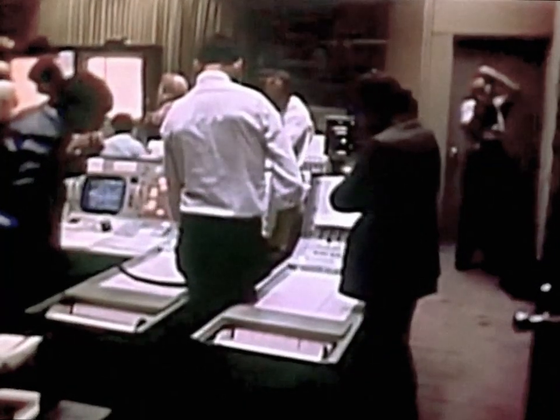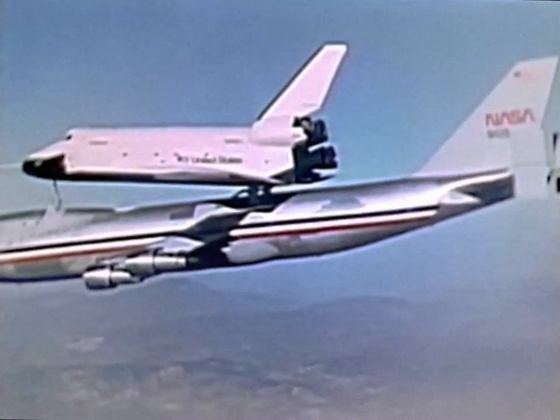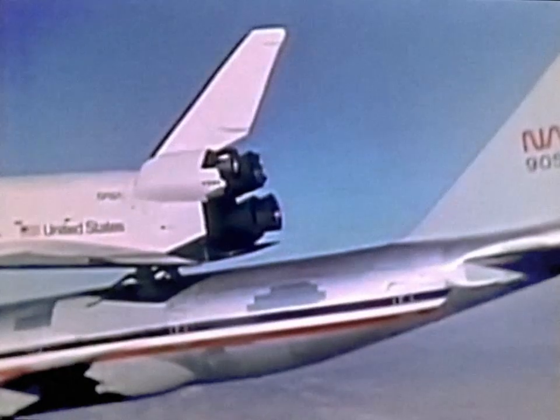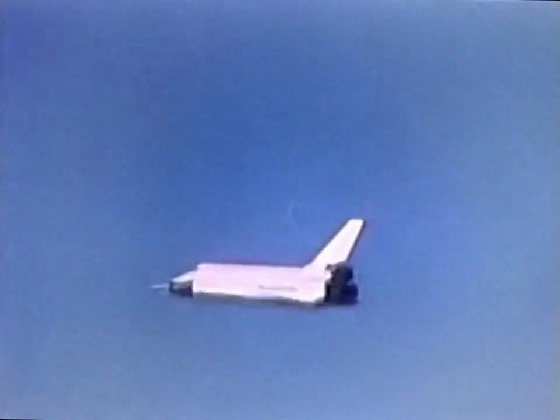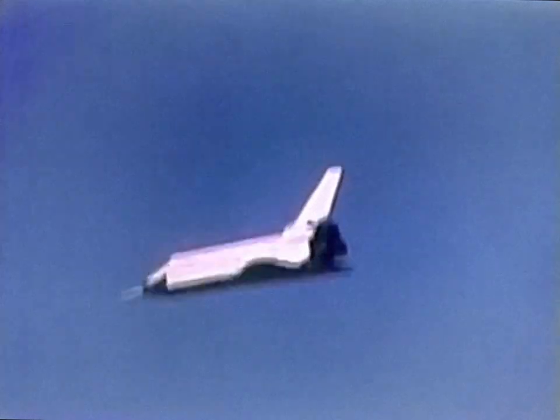Enterprise has two lights. We're go for SEP. Roger, Enterprise. Houston is go for SEP. Go for SEP. Okay, Dick, let's do it pretty. 210 knots. 220 knots. 230 knots. Stand by for launch ready, Joe. Okay. SEP. Okay. Coming up. Body flap set. Good. Okay, pushing over. Okay. Okay, Joe, we're configured. Beautiful.